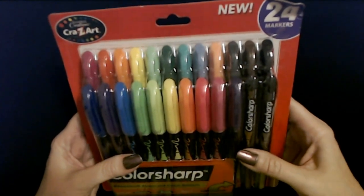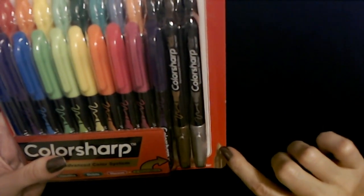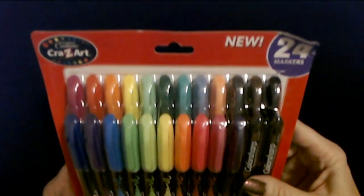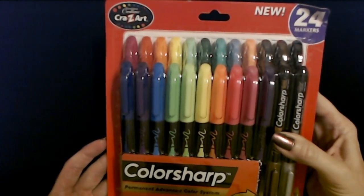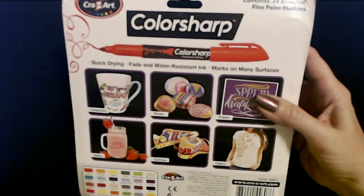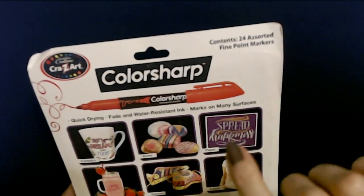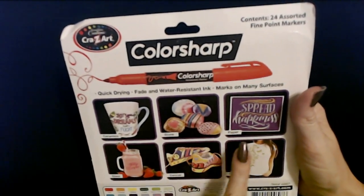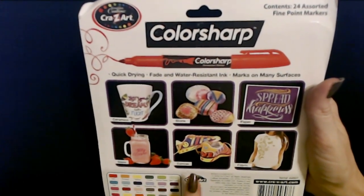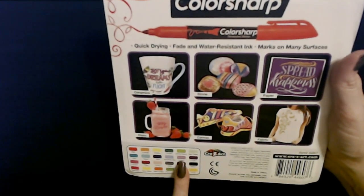for a long time. These are fine point permanent markers, and they show you down here how they look when you take the cap off. But I love them. I've kind of commandeered a few of his color sharp markers, and I've been using them myself. And on the back, they tell you about them a little bit. They're quick drying, they are fade and water resistant, and they work on many surfaces. You can use them on ceramics, stone, paper, glass. Oh, you can do it on canvas or fabric. And we have the colors listed down here.